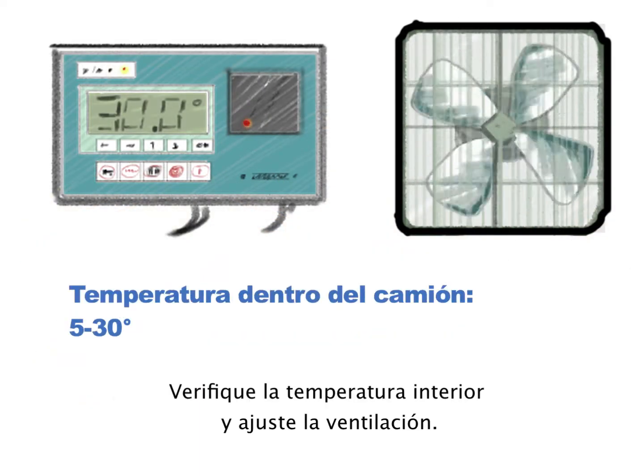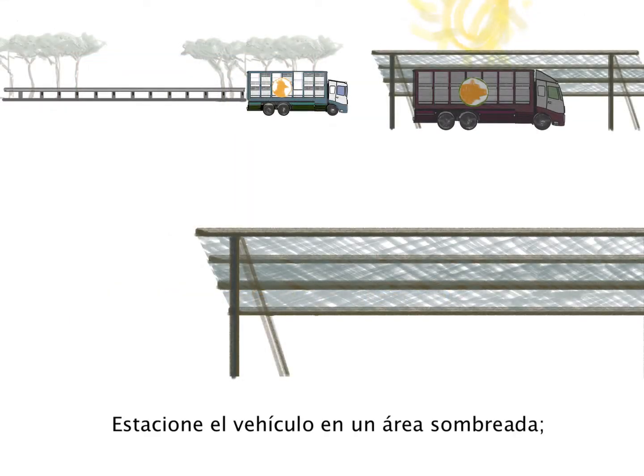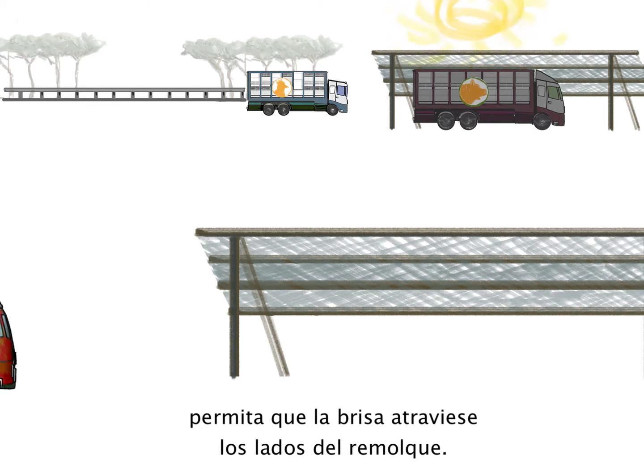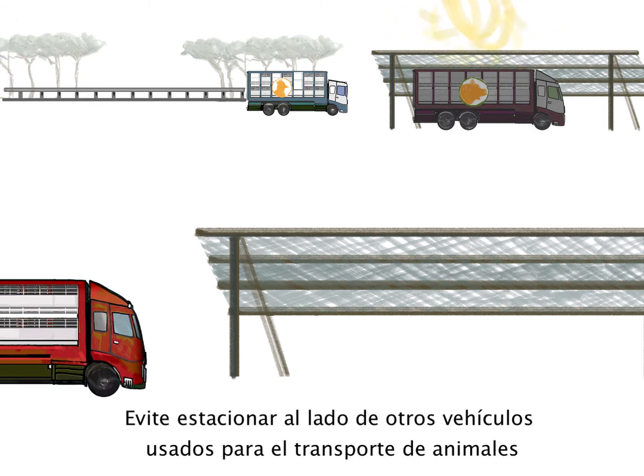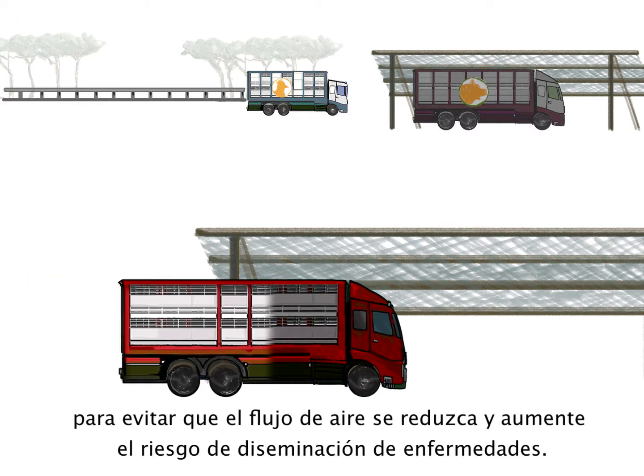Control inside temperature and adjust the ventilation. Park the vehicle in a shady area. It allows breeze to blow across the trailer. Place the truck far from other vehicles for animal transport to avoid reduced airflow and risk of disease spreading.